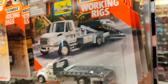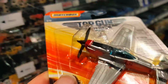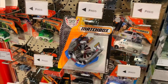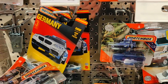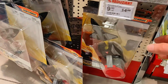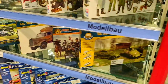What do we have more from the Skybusters Top Gun? The Mustang. I think that's the most beautiful casting from this set, and why not take it home with me? Okay, what do we got more? We got a UFO. Shout out to the aliens. That's been a while ago. Here we got some Best of Germany. The BMW. And what is this? No, that is not my thing.